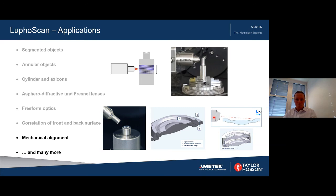And there are many, many more tasks that can be done, but all of these tasks, shown here very quickly, will be covered by some following webinars we will do in the following weeks. You can find them on the Taylor Hobson webpage soon.